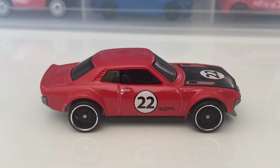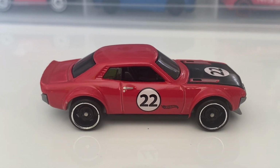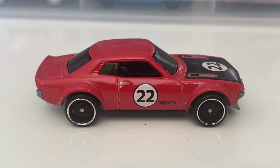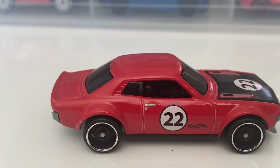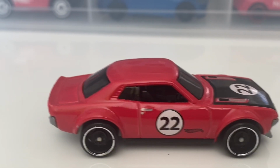Showcasing this car then, first of all we'll start with the side. So this car has the 8-slot Steely wheels. These first debuted in 2017, and as you can see these ones are in black with a chrome lip, very suiting for this car in my opinion. This car is done in a glossy red. This is not metallic, it's just a normal red colour.